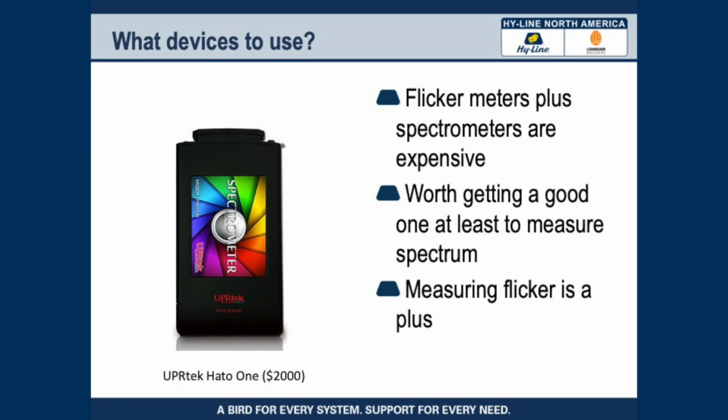Now, how many people here have a spectrometer versus a light meter? Anyone have a spectrometer? Raise your hand. Gabrielle works for a lighting company. I hope she would raise her hand there. So it's difficult with all the new lights that we have. Regular light meters don't work very well, especially if you are moving more towards the blue or more towards the red. And so they're really expensive. You can see one of these is about $2,000. There's other options on the market, but they're all pretty expensive.